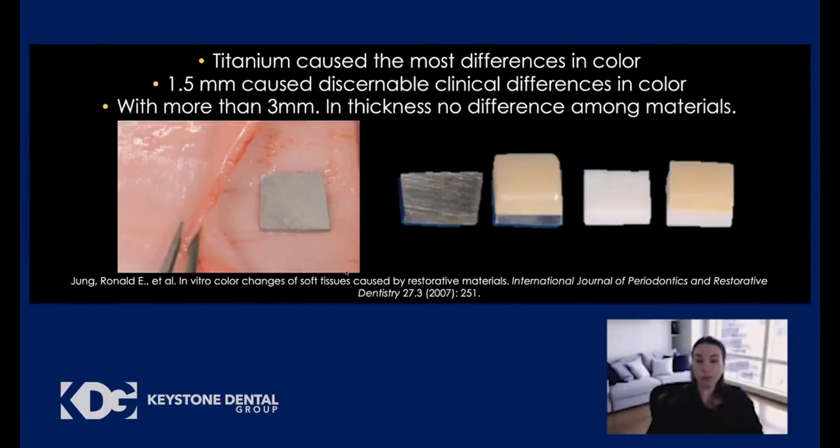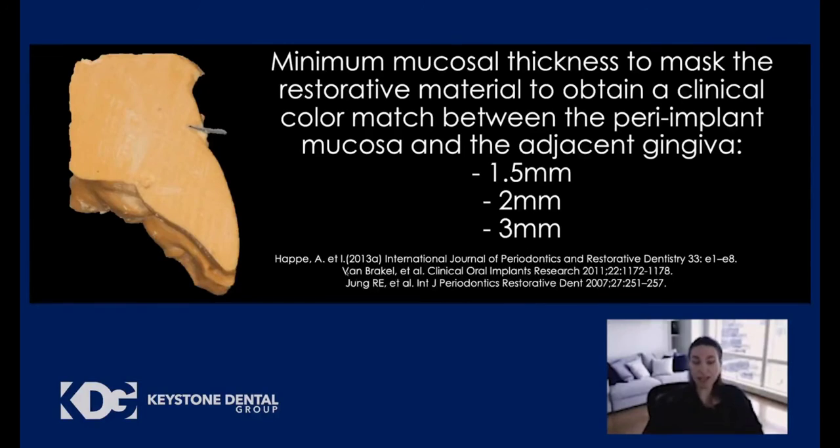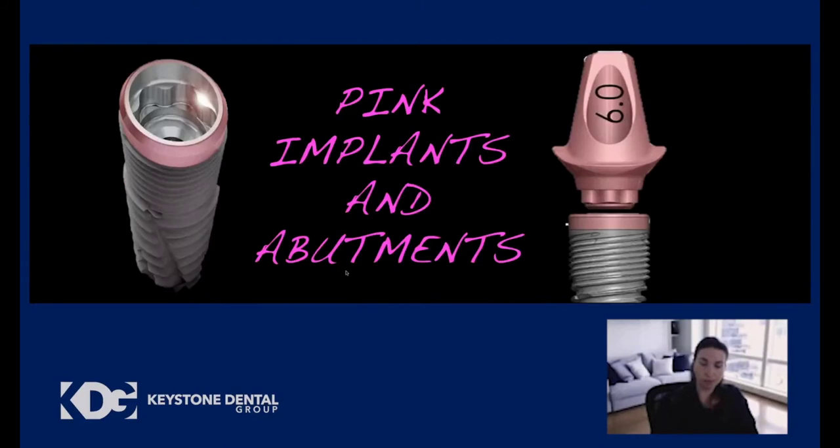However, to be able to mask whatever material we're going to put in there, we need 3 millimeters of soft tissue thickness. 1.5 millimeters in some cases caused discernible clinical differences. So really the key is going to be that mucosal thickness. The thicker the mucosa, the more we're going to be able to mask any material we put underneath. So based on the literature, it could be 1.5 millimeters up to 3 millimeters to really be able to mask. Now we're starting to see a pattern: how the thickness of that soft tissue is going to make a big, big difference on our final aesthetic result.